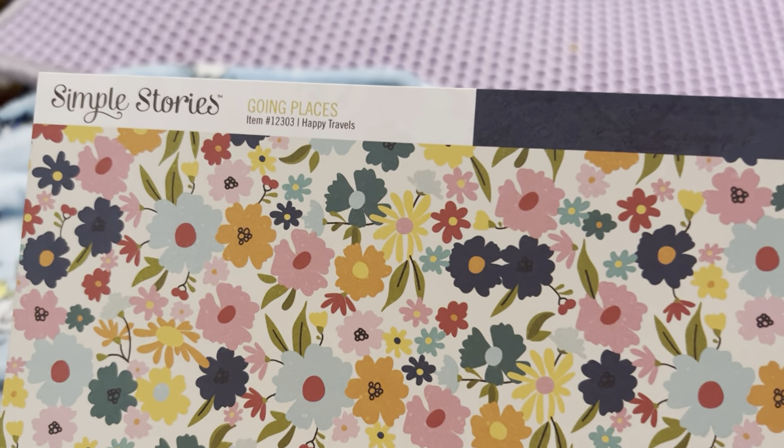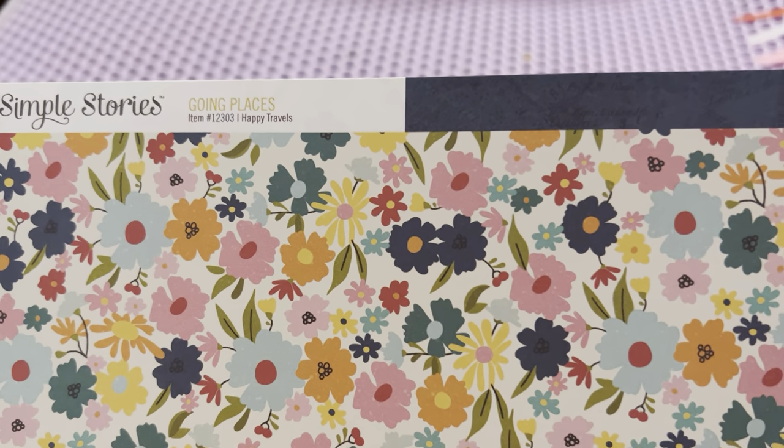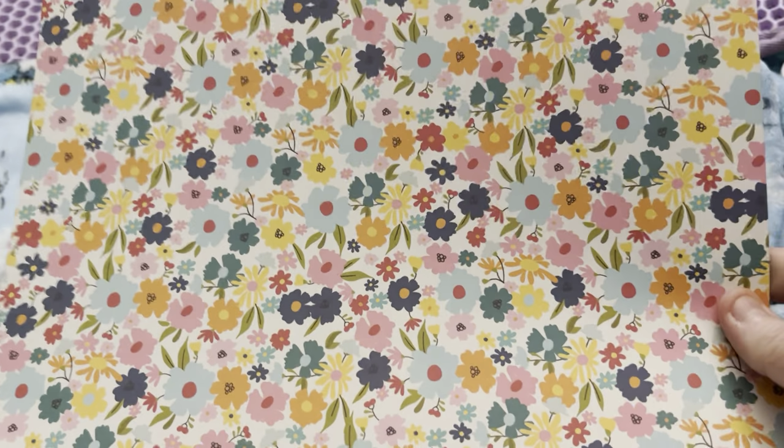Okay, this one is Simple Stories. This one is Going Places as well. Then it says Happy Travels. And there are lots of flowers.